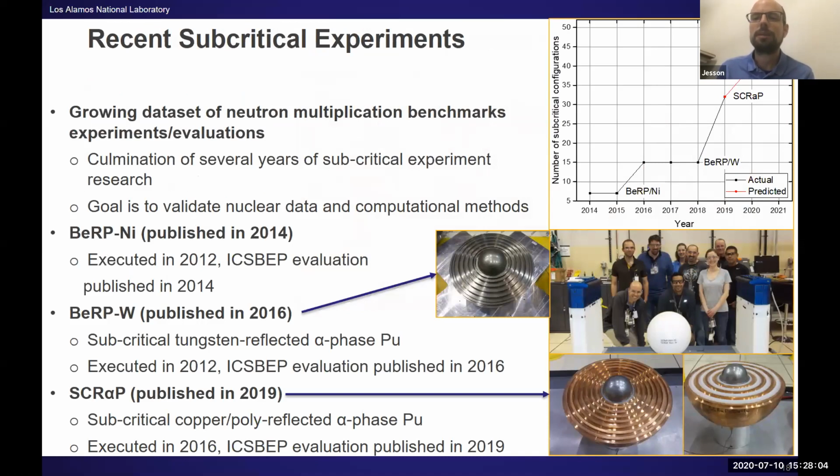So we do, as I mentioned, lots of experiments that are these subcritical experiments. And these also get published in the ICSBEP, the Criticality Experiment Handbook. And we've been trying to grow that specifically for our subcritical experiments and our subcritical experiment capabilities through the years. And this just shows some of our recent experiments.